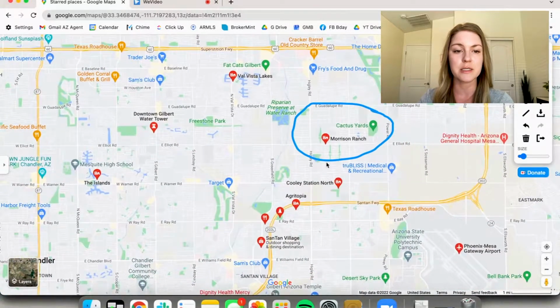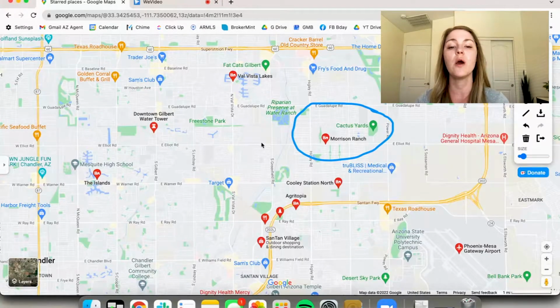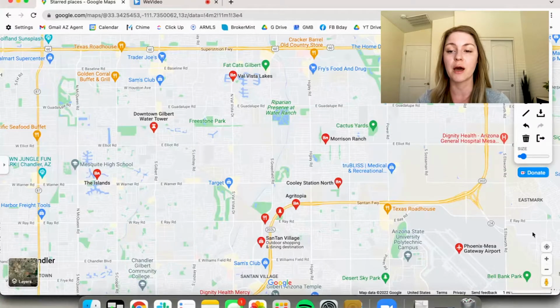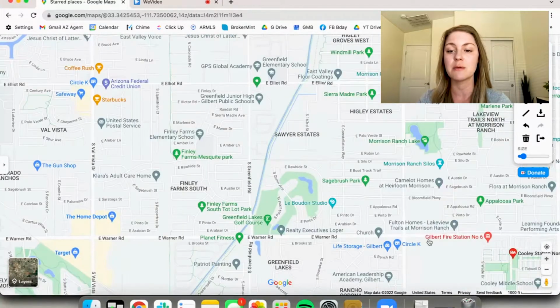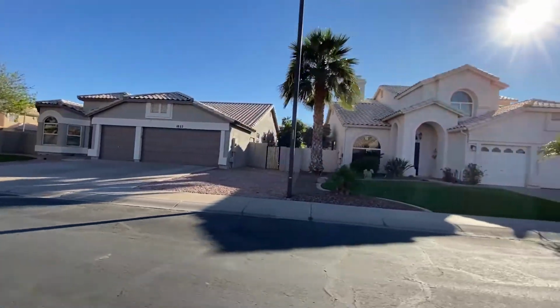All right, so here's Morrison Ranch. Here's downtown, literally just right up Elliott Road. It's about 5-10 minutes away. You can get to downtown. So Morrison Ranch, like I said, the homes are really big, really beautiful, spread out. And if you want a similar feel, but you want to be closer to the highway, Cooley Station is going to be where you want to be. Again, big, beautiful, newer homes.